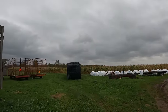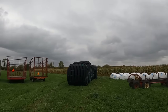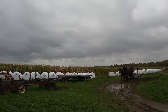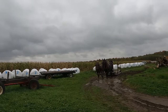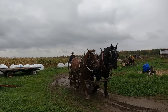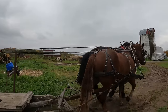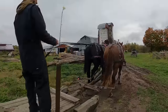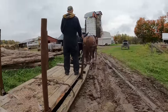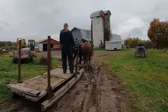But before they do, I just wanted to show you that we still have our tiling here. We're still waiting for them to show up and start tiling our field in the back. But here's Ken, and it looks like Earl. We recently had a bunch of rain, and now it's raining again, which makes this sled, or scoot, whatever you want to call it, pull a little bit easier. But he's going to take them over there, and we'll put the grapevines on there.